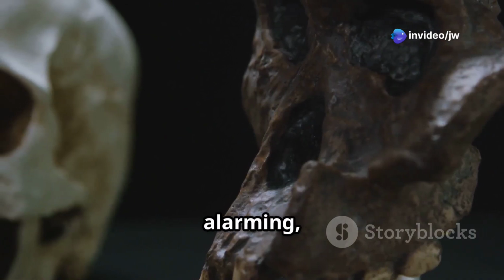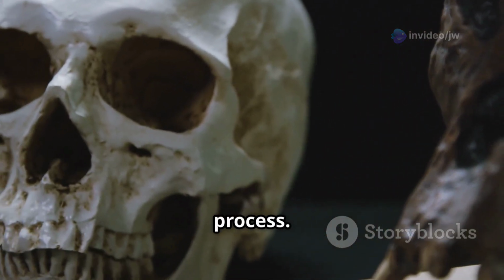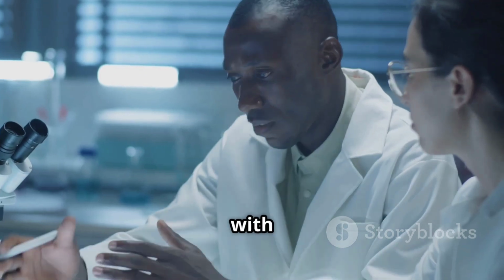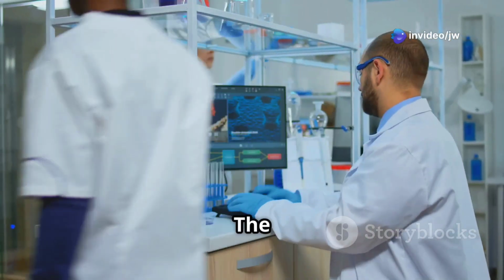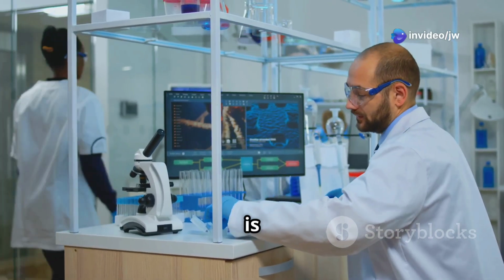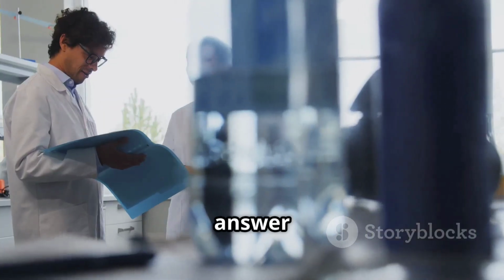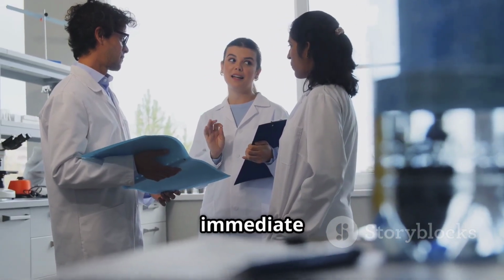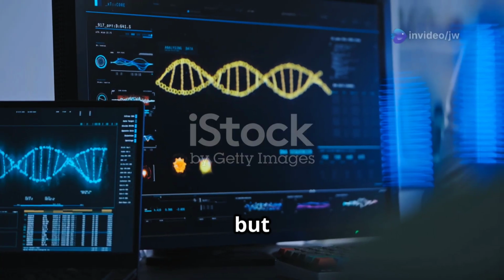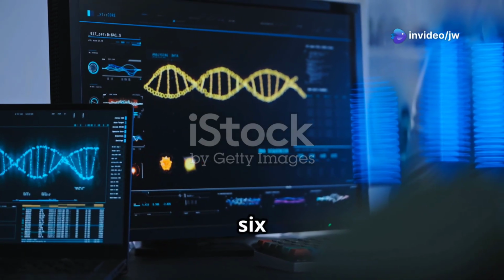While this might sound alarming, it's important to remember that evolution is a slow process. The Y chromosome is still with us, and it's likely to stick around for a long time. The big question that often arises is, will the Y chromosome disappear entirely? While the answer is still debated in the scientific community, it's a possibility, though not an immediate one. Estimates vary, but some studies suggest that the Y chromosome could disappear in about 4.6 million years.